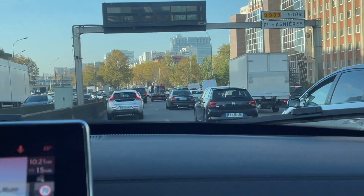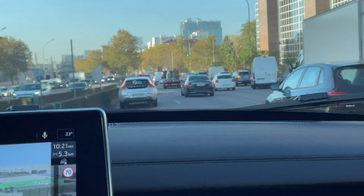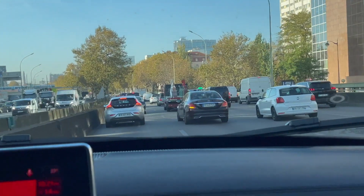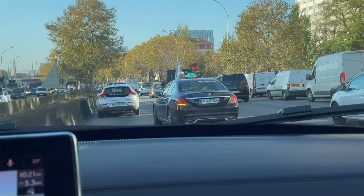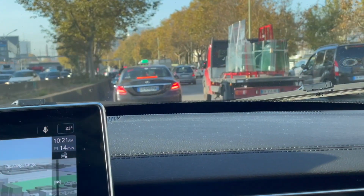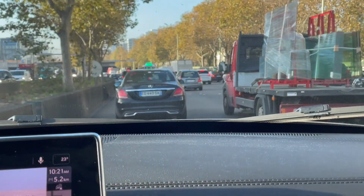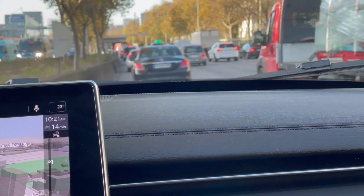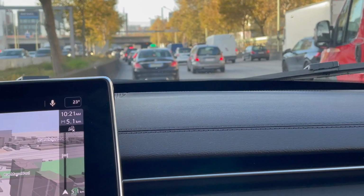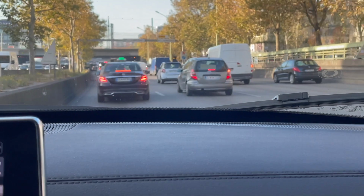And I find here, people don't really keep their distance. They really drive up very close to you, so you've got to be careful. You can't really leave much distance between yourself and the car in front of you, because then somebody will just get right in, just like the taxi right in front of us. So it's always like a game of dodging the cars so that nobody hits you.